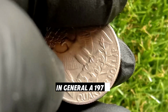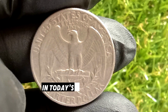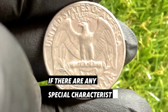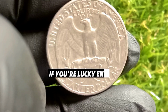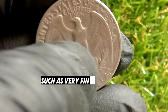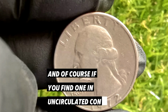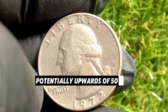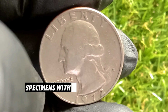In general, a 1972 D Washington Quarter in fine condition is valued at around $5 to $10 in today's market. However, as we've seen with error coins, the value can soar if there are any special characteristics, such as a doubled mint mark, or if the coin is graded higher than fine condition. If you're lucky enough to find one in higher grade, such as very fine or extremely fine condition, you could see values reaching $15 to $25. And of course, if you find one in uncirculated condition or with one of the rare error varieties, it could be worth even more, potentially upwards of $50,000 to $70,000 for those pristine, highly sought-after specimens with unique characteristics.